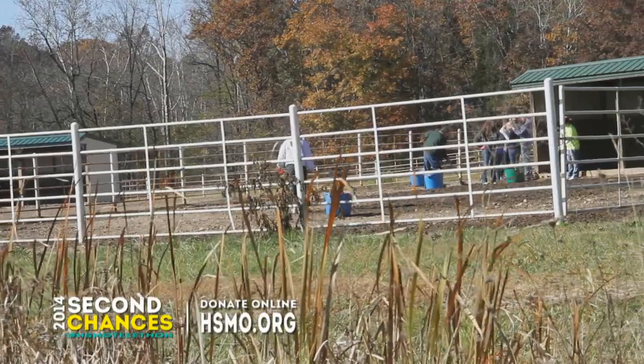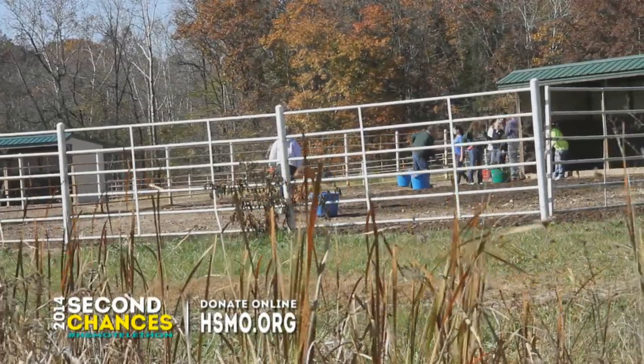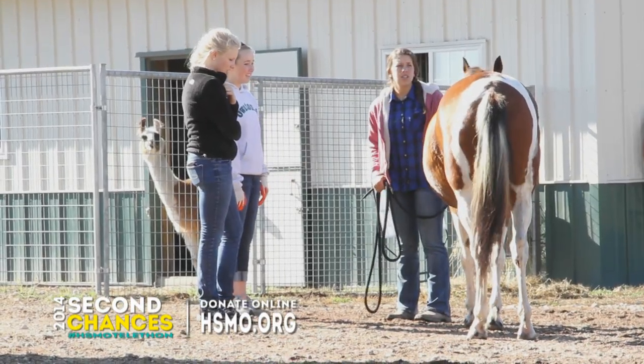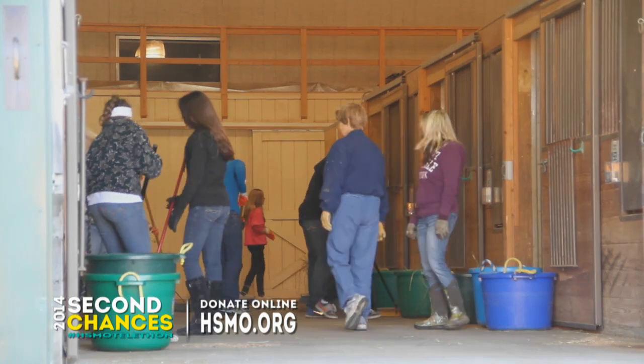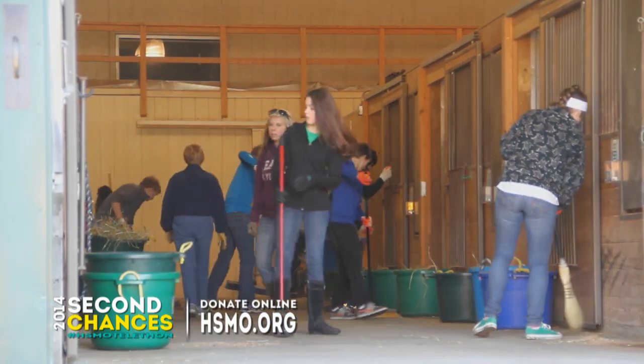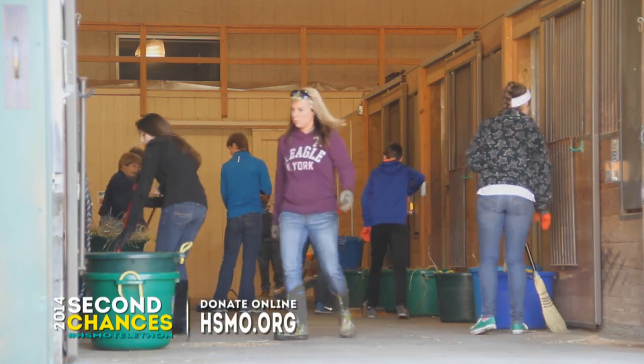So they might clean up sticks that maybe have fallen in a field, some extra rocks that would be treacherous for some of the horses to step on, sweeping the aisleways. They can do some projects as a group, which is a good experience for them, as well as helping Longmeadow.